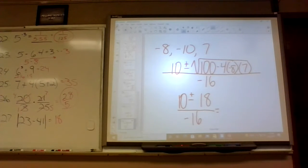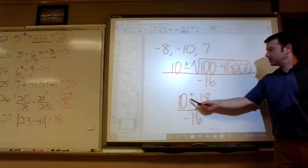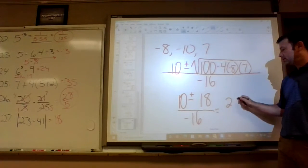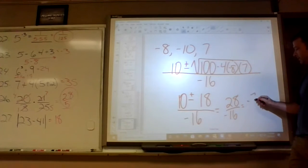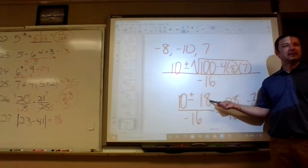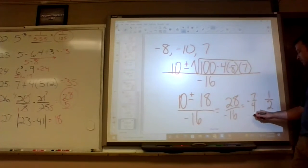Use the negative right there instead of the minus button. Okay, I still think Rachel's is wrong. 10 plus 18 is 28. You can take out 2 first. Divided by, no, negative, sorry, 16. Divided by 4, is that the biggest? 7 fourths. Negative 7 fourths. And what's 10 minus 18? Negative 8 divided by negative 16. Oh, I mean, you were right. Over 2.